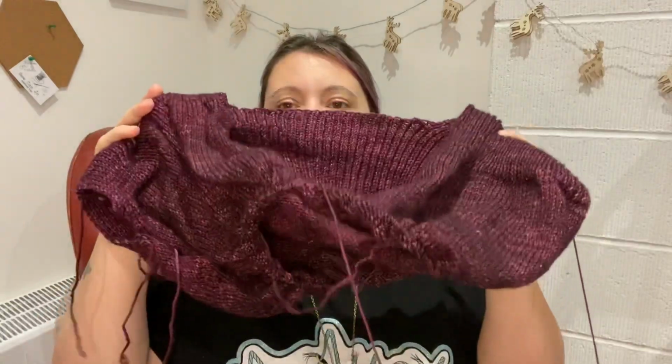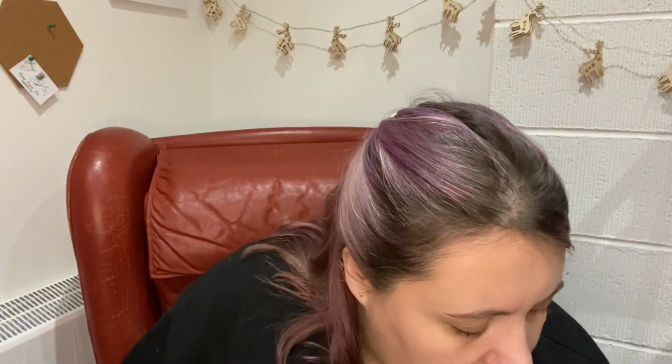I have the shoulders and we're joined for the body. It's just round and round and round and round. And then eventually we'll get onto sleeves. But that's not coming in the house. It's just sitting there. I've got other things that need going on.